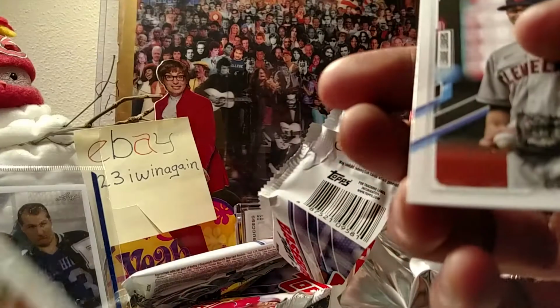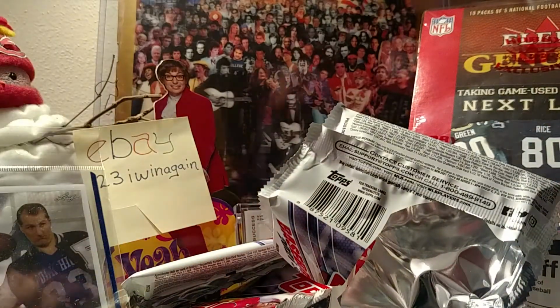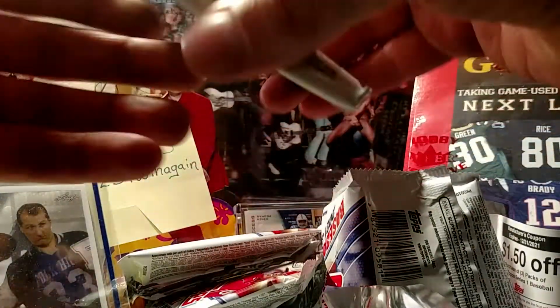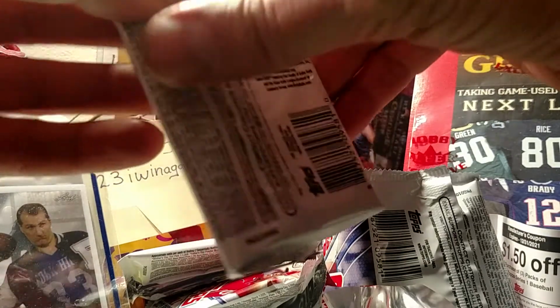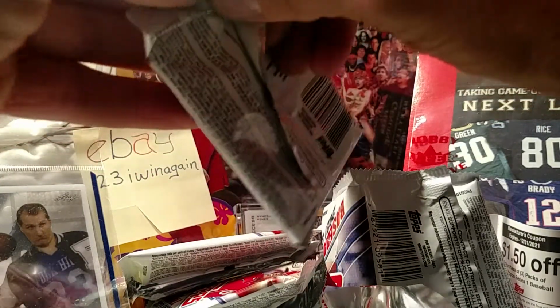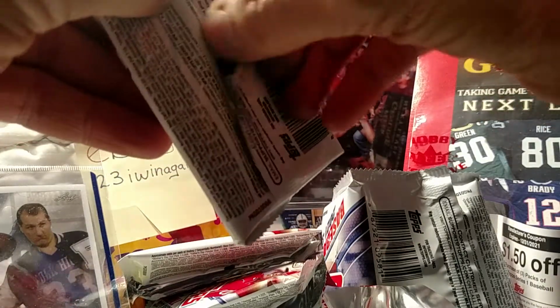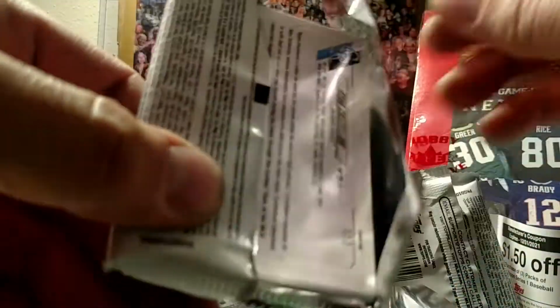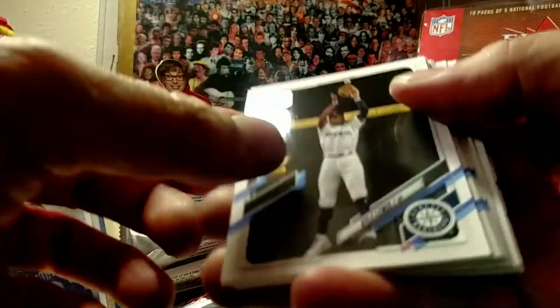Shohei Ohtani. That dew must have kicked in because I haven't yawned in the last couple minutes. I should just save one of these packs, but we'll go for it. Trying to run right up to 30 minutes if I have to. Yeah, I wasted too much time on them coupons, apparently.